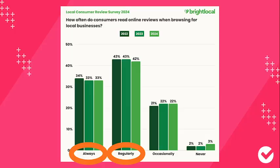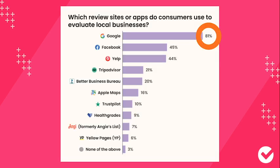Okay, so why does this matter? Because the more someone sees social proof, the more likely they're to trust you and choose your services. A study by Bright Local found that 75% of people always or regularly read online reviews. And even 1% use Google as their number 1 source for reviews. And if you think about it, that makes sense. Because would you trust the dental practice that has 800 reviews or 14 reviews? I'm going to go with the one with a ton of reviews.